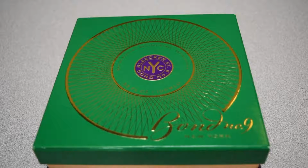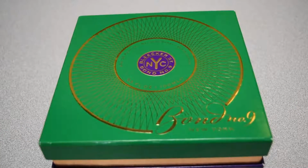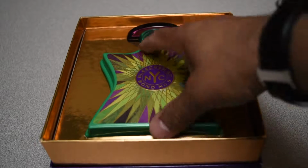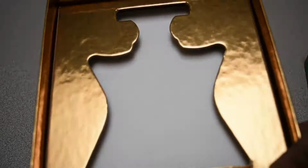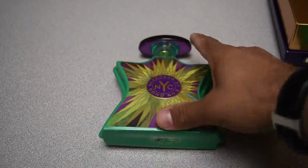In terms of the presentation, the box has a green top and a violet base, and it looks pretty nice from the outside. The bottle has a very loud presentation, and it was designed by the fashion designer and watercolor artist Rachel Katz. So here's the bottle. Outside of it stays in this little throne thingy, and once you take it out, you have the bottle right here.